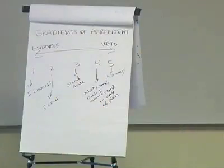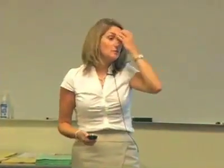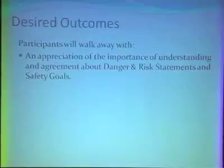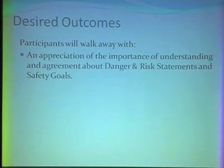So we're going to talk about what do you do when you're mapping a case, either internally in a staffing or preferably with a family. And the more often we can map with families, the better it gets. The information is more accurate. The people who have the answers to the questions are at the table, and we can get more clear information. So we want you to think about an appreciation of the importance of understanding and agreement. We have to make sure we have clarity of understanding, shared understanding with the families, and shared agreement about danger and risk statements and safety goals.